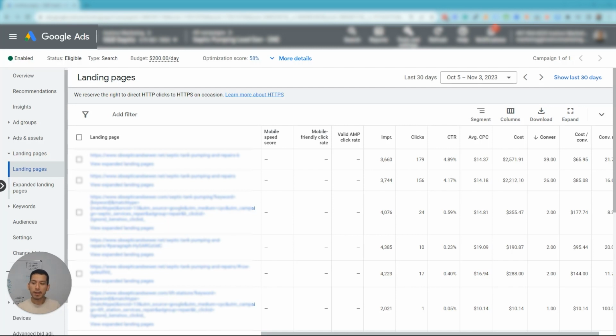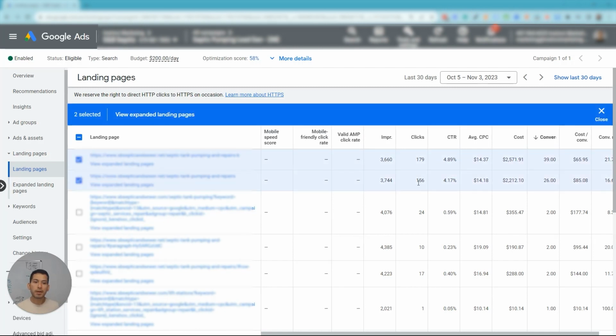But what we're looking at now is we're going to hone in on the landing pages that we use for this campaign, and I'm going to show you the traffic. Basically, these top 2 rows are the URLs that are being split test. 50% of the Google Ads clicks go to the first row, and then the other 50% go to the second URL. And this is what we do.